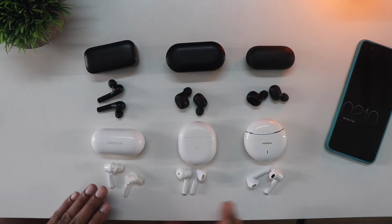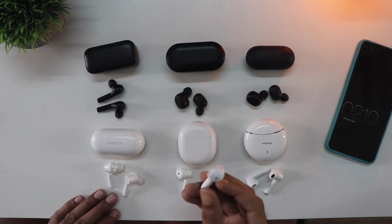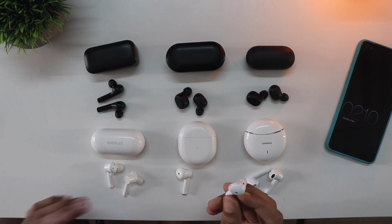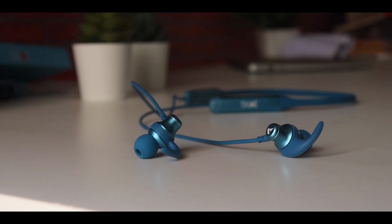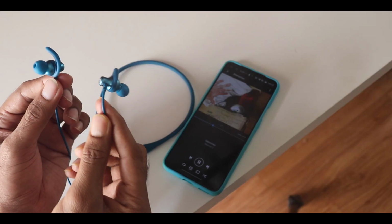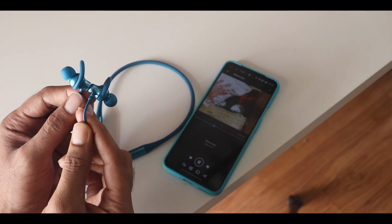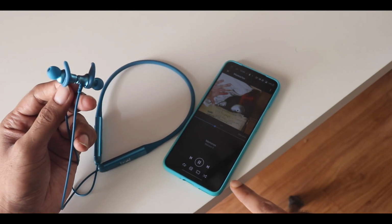This is a very underrated feature like I said, but sadly most brands don't care to bring this feature, particularly in the budget range. The Boat Rockers 335 was probably the only product that came with this feature, around 2000 rupees. I've reviewed it already, you can check it out, but apart from that, most brands, particularly in the TWS, they don't bring this feature.